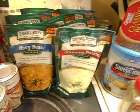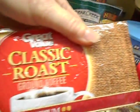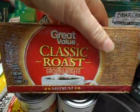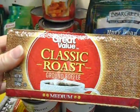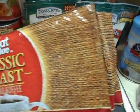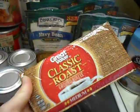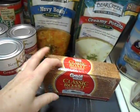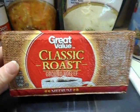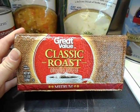One of the other things to talk about, and I don't see too many people talking about it, it's drinks. And we stock a few items for drinks, and I love these coffee bricks. I thought this is a great idea to store coffee, and here's why. It's already packaged with no air. And what does that mean? It means your shelf life is going to be super long on one of these bricks.